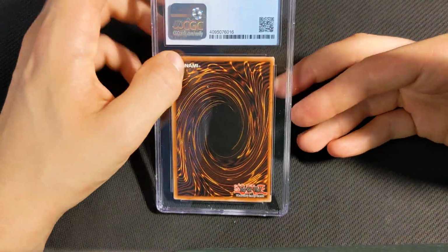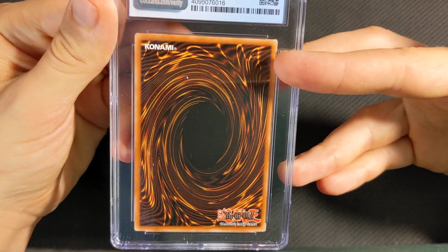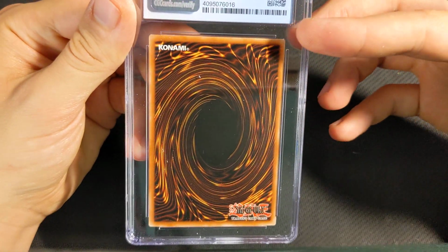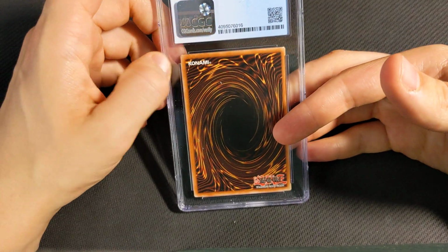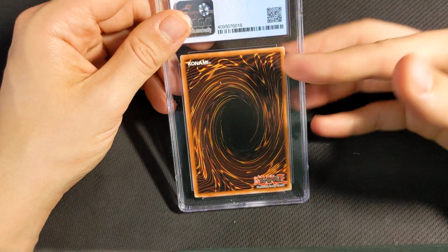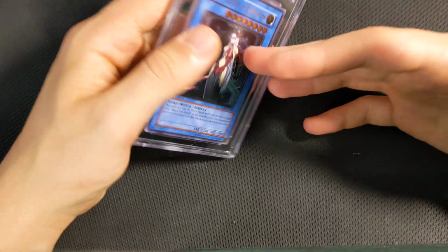With this card, they did slightly damage the corner, so I will probably contact them about this. But you guys should be able to see the corner is hanging off in the case. It happens pretty easily with European print cards. They have those brittle corners, and then you just flick them with your finger when you're taking them out of the sleeve or whatever, and the corner comes off like that.